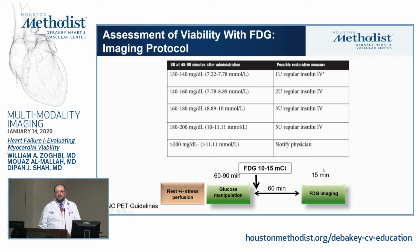Now, for fellows who rounded with us and nurses, we're not injecting this much because our machine is an advanced machine, so we have much higher sensitivity. So we're injecting 5 to 10 millicuries, but most of the install base in the country needs to inject a much higher dose to be able to get good images.